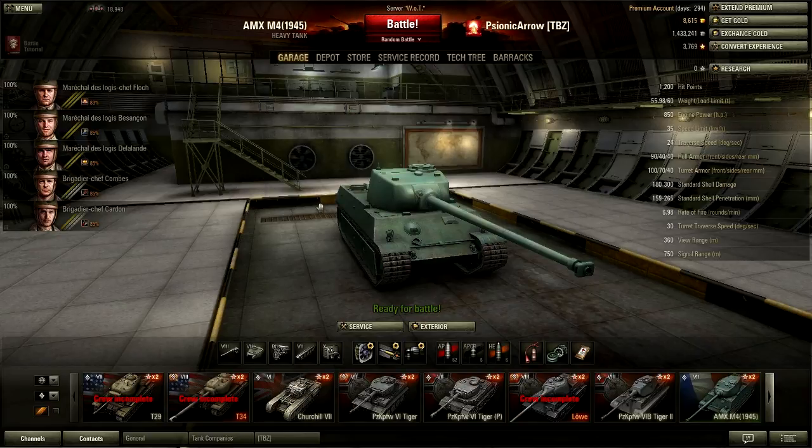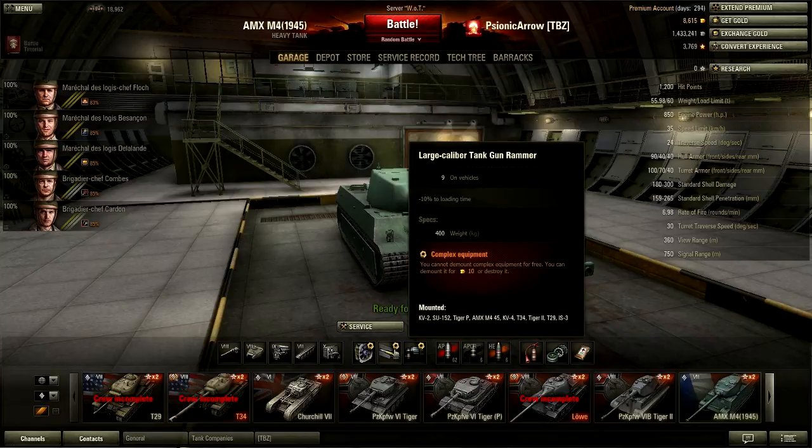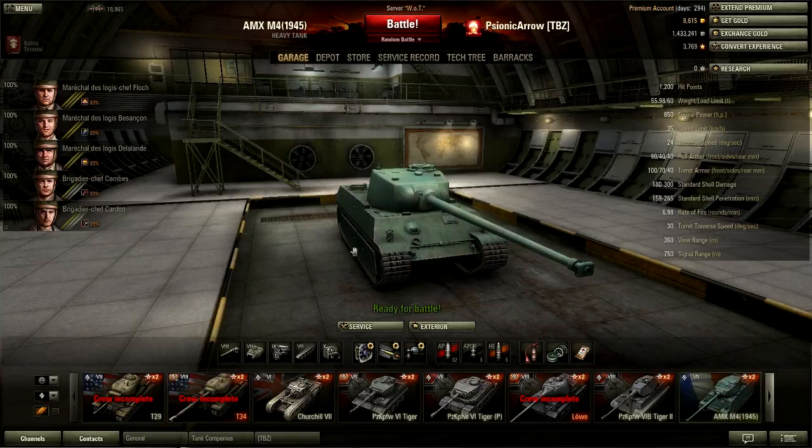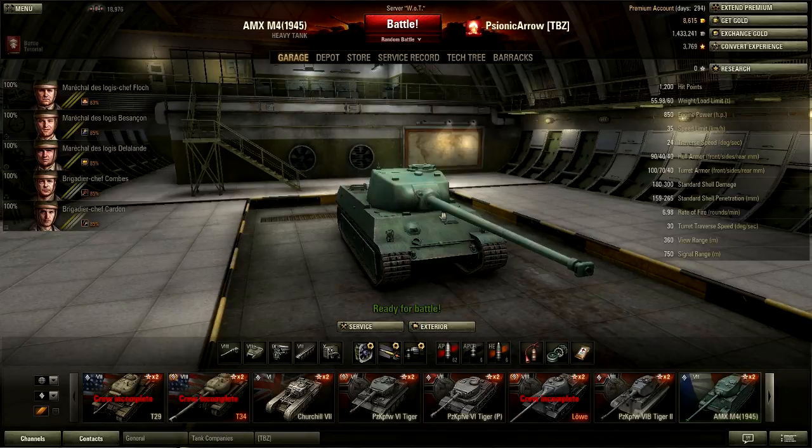So equipment wise, I put on ventilation, vertical stabilizer, tank gun rammer, and an enhanced gun laying drive, just to keep the aim time down, because with 2.9 seconds of aiming time, I'm not really used to that long of an aiming time. And of course this uses a large caliber tank gun rammer because it is a 90mm cannon.